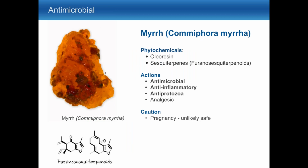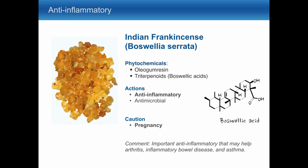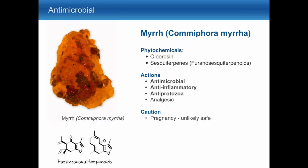So myrrh, to get the nice little photograph, I did the same thing, rinsed it with rubbing alcohol, and then backlit it. And I'm not going to give this to anyone to eat. This is what the raw resin looks like. For some reason, it comes in much larger. It's not like the tears. Like these are really quite small. Like this is actually, well, kind of actual size. The myrrh is much larger.